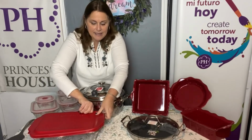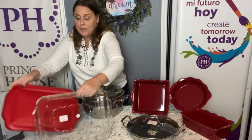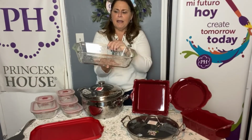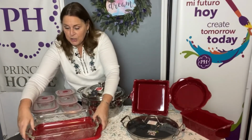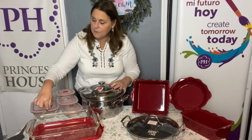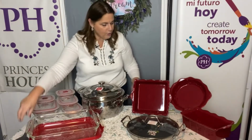And I love it especially because it has the lid, of course, the red lid. So can you see how nice and deep this is? I think it's 12 by 14. It's a nice big deep dish. So this is a set that will give you the lasagna dish with the red lids. It's going to give you the 1 cup with the red lids, the 2 cups with the red lids, the 6x8 with the red lid, and then also a red spatula. And that whole entire set is $59.95.